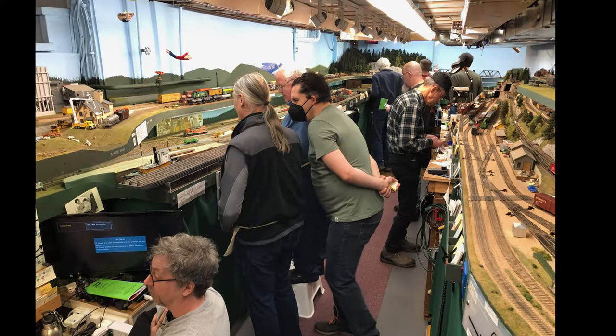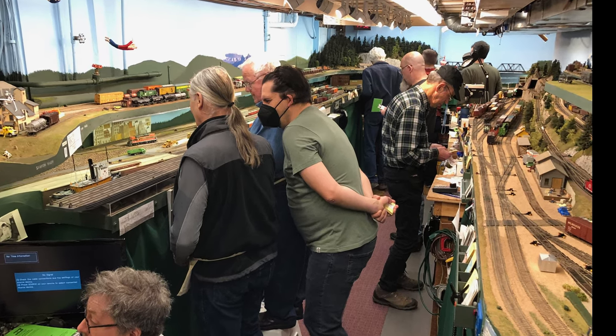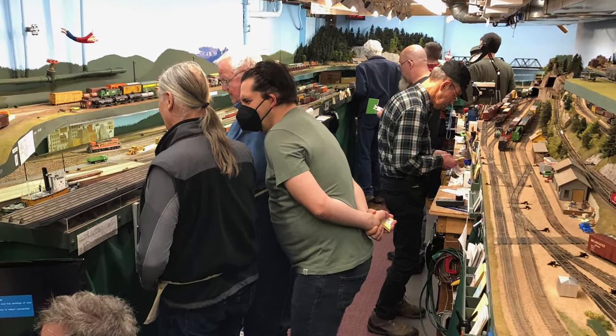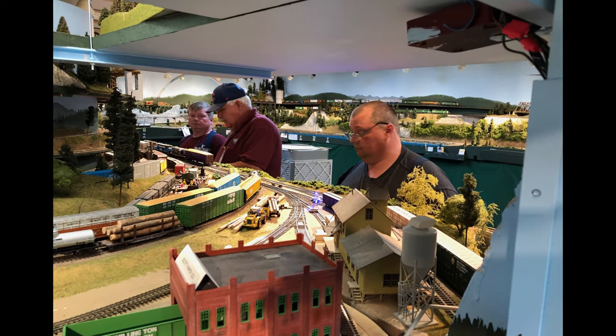Now I wanted to show you a couple of pictures of what an operating session looks like with lots of people. There's still room. So we really enjoy it.